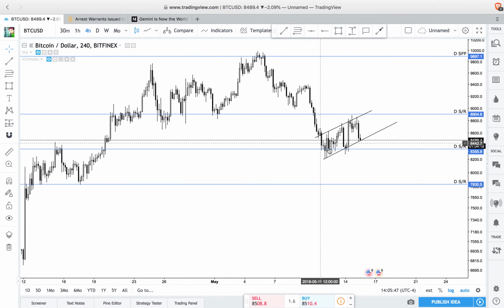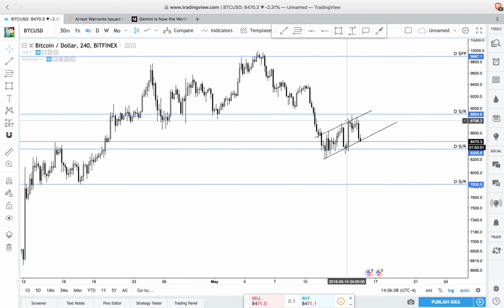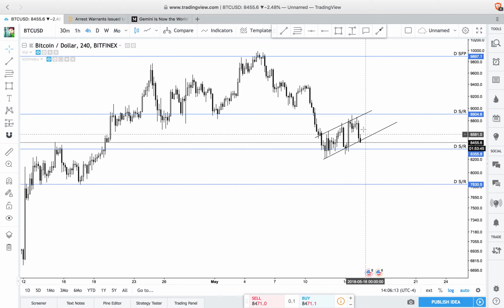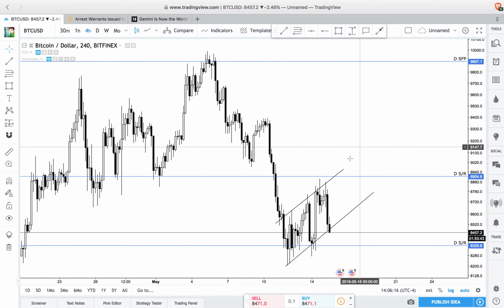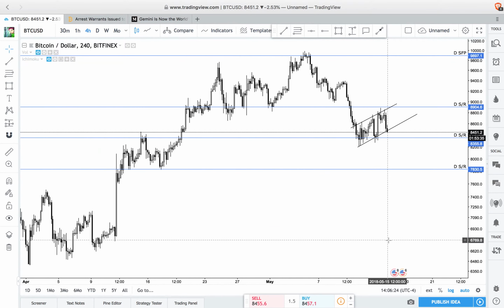A, because we have this bearish flag forming, and B, because we're interacting with this support again. And typically, if a support level gets interacted with multiple times without any space in between, so if price just keeps hammering down on that support level, as we can see here, it's typically not going to be able to hold. And this bearish flag looks like it's forming, and we're going to see what happens when it touches down at this 8,300 level.